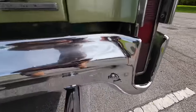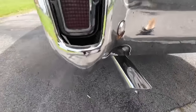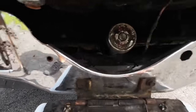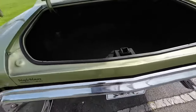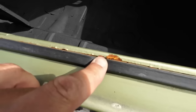Coming around the back end, you got some little cracks in the back bumper. Little rust popping up, chips. Pitting around your tail lights. Over in the corners here. Your jams. The seal there, it's been replaced. You got some rust popping up in the corners.